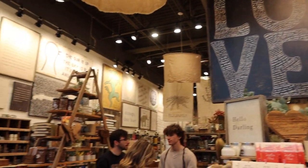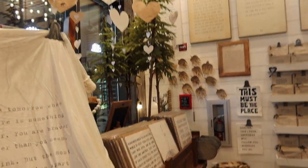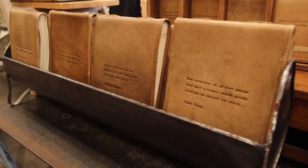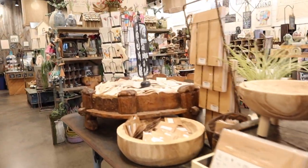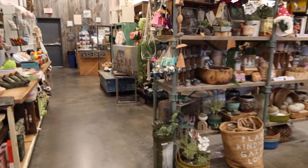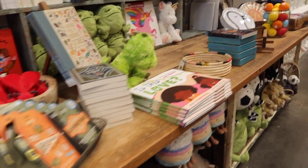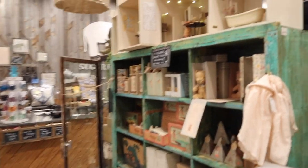All right, so this is Sugar Boo. It's a lot of decor. That's what I think that's the best way to put it. But they have signs and pictures and decor stuff, candles, notebooks, cards. So there's a little bit of everything in here. I'm pretty sure you can find some jewelry. And they do have kids' books and toys. And look at the dollhouse.